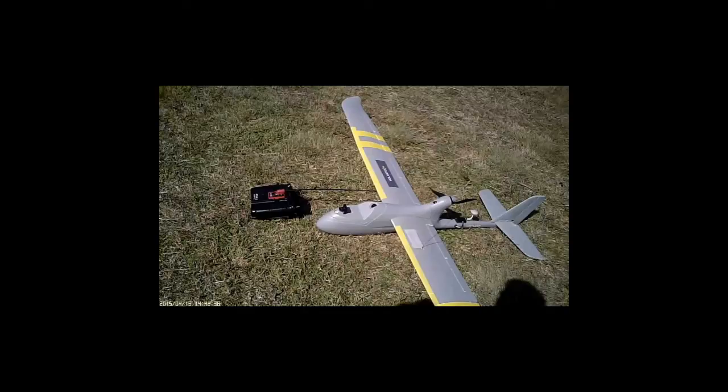A bit of a sad report this time because I've just lost yet another plane. This time it's my FPV Raptor version 2, which I've had in the naughty corner for the last 12 months after a series of prangs and dissatisfaction with the way it flew.